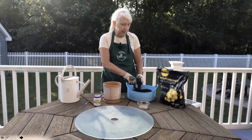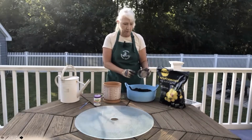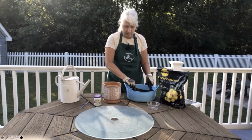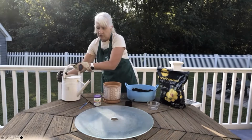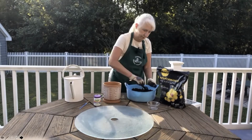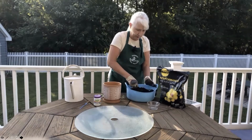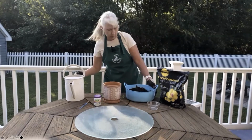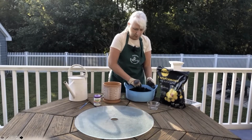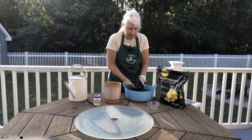And lavender likes to have a little bit of lime or calcium. So I'm going to add these crushed eggshells to my potting mix and mix it up. Moisten it a little bit so it's easier to handle. Okay, looking good. And I'm going to add this mix to my pot.